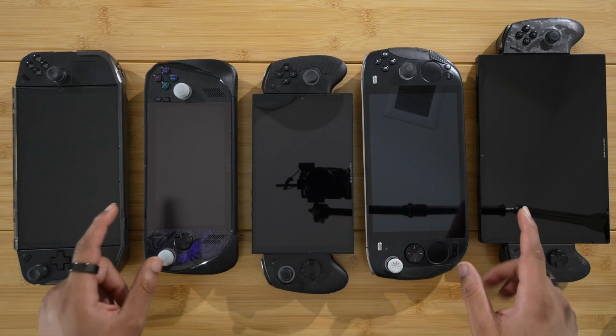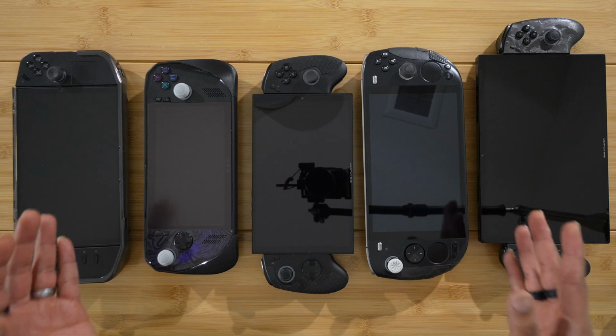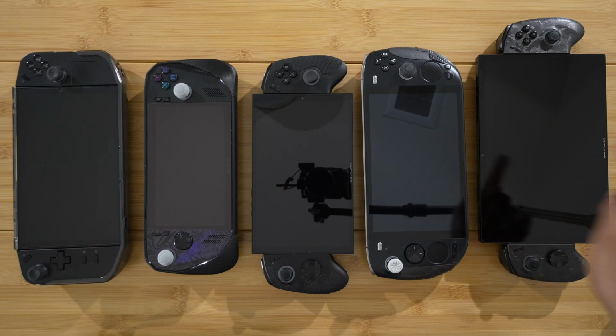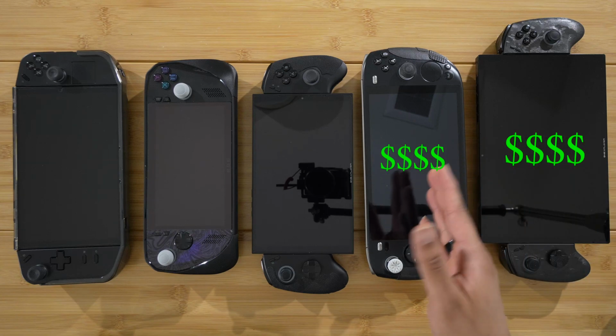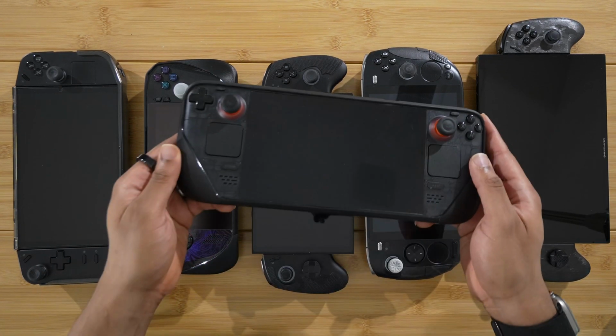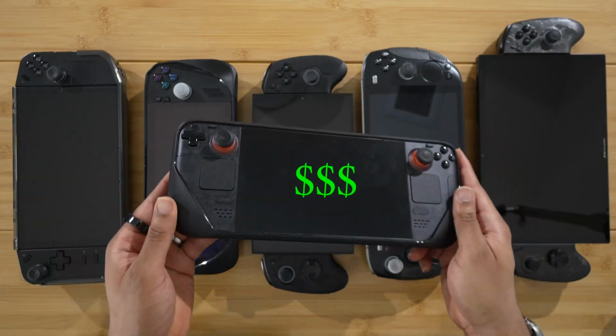As you can see in front of me, handheld PCs these days are expensive. And it doesn't seem like they're going to be getting cheaper anytime soon. I'm talking about $1,100, $1,000, $900, $800, $700. Even the Steam Deck OLED, which is typically the budget champion, is still over $600.